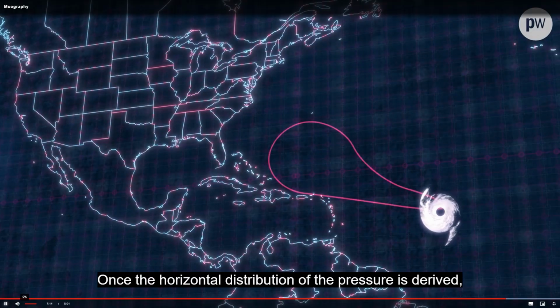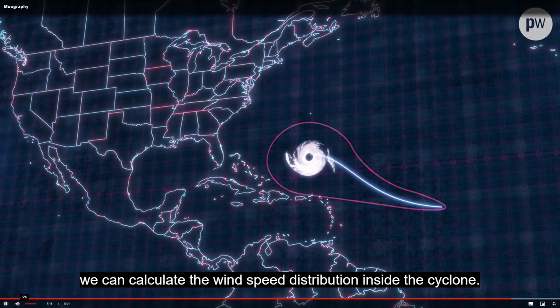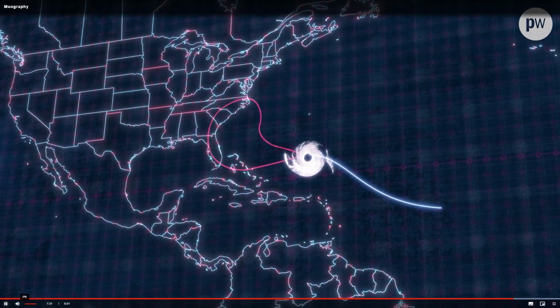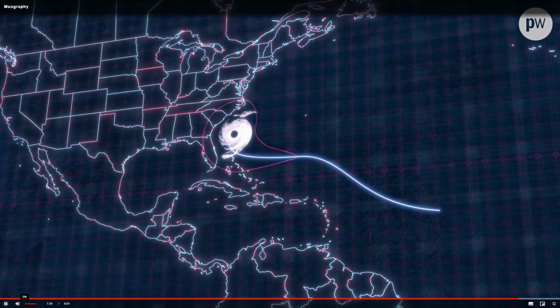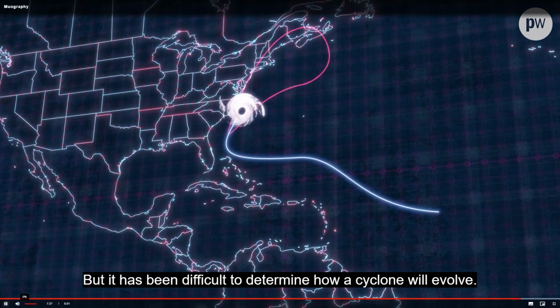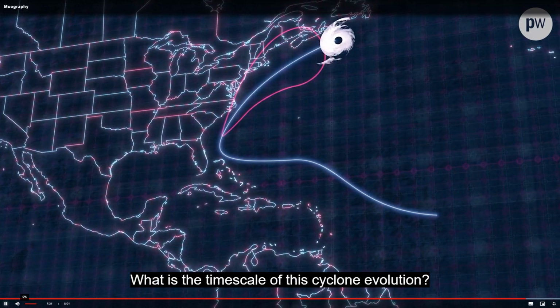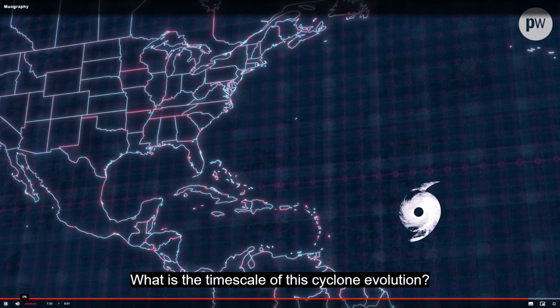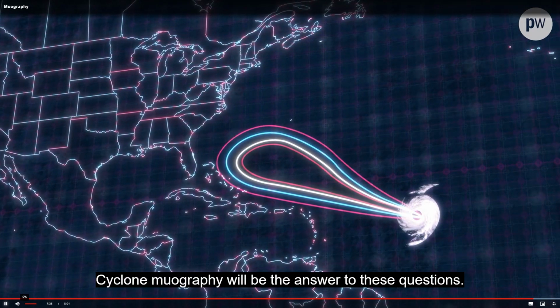Once the horizontal distribution of the pressure is derived, we can calculate the wind speed distribution inside the cyclone. Thus far, we can more or less predict the trajectory of a cyclone. But it has been difficult to determine how a cyclone will evolve. Will it be stronger or weaker? What is the timescale of this cyclone evolution? Cyclomography will be the answer to these questions.